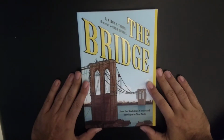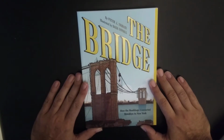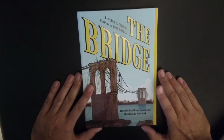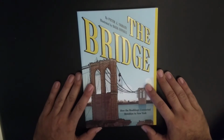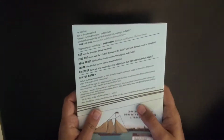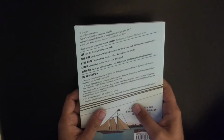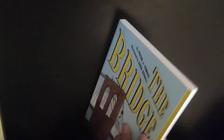Today we bring you The Bridge by Peter J. Tomasi, illustrated by Sara DuVall, and it tells the story of how the Roebling family connected Brooklyn to New York with this special suspended bridge, using technology that was state of the art at the time. So this is the Brooklyn Bridge.